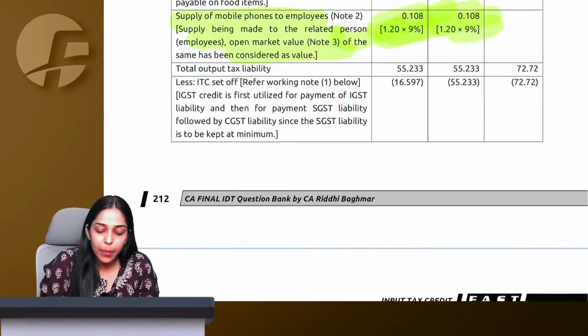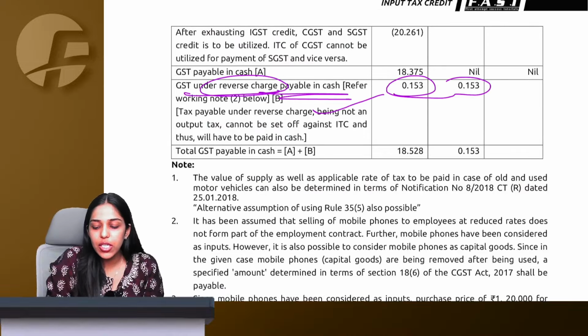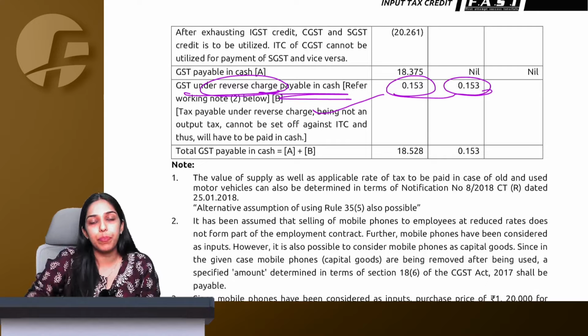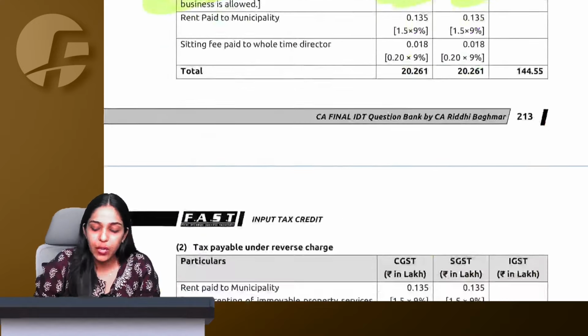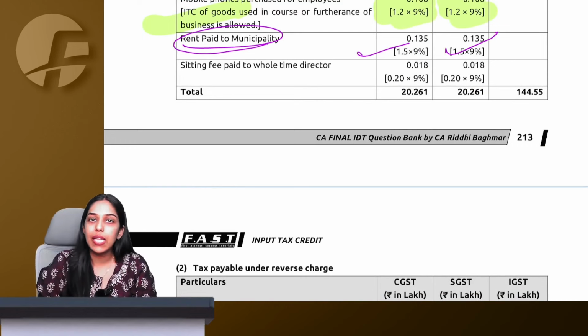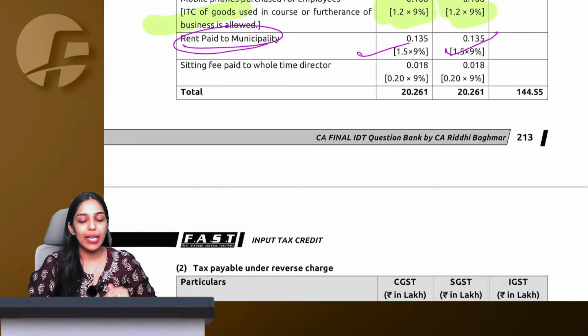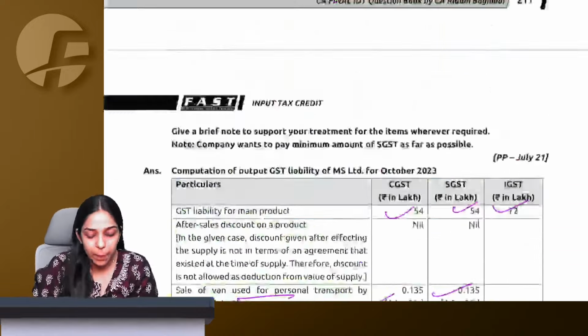So in outward payable, I will add my reverse charge liability, which is 9 plus 9% of 1,50,000, and I will also take credit of 1,50,000 into 9 plus 9%. RCM you have to pay using cash only, compulsorily, and ITC also you can avail.